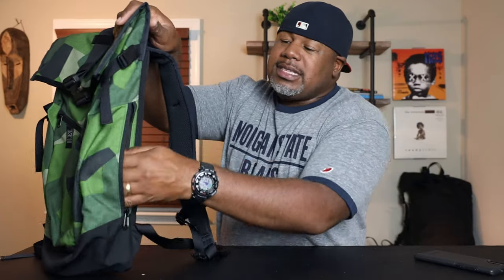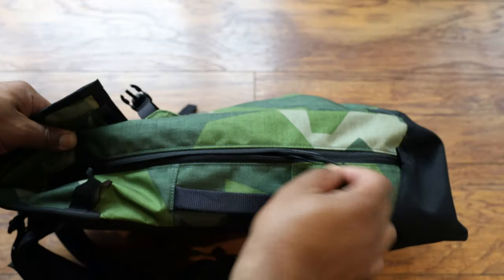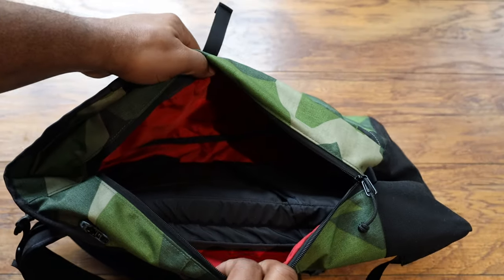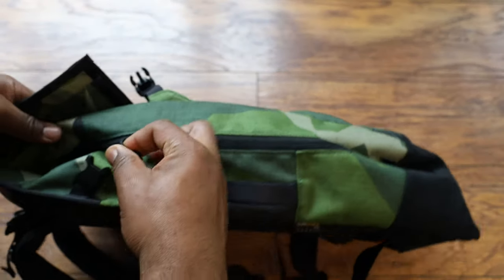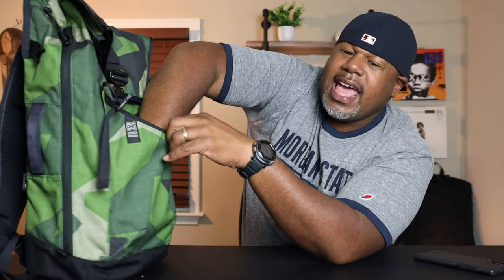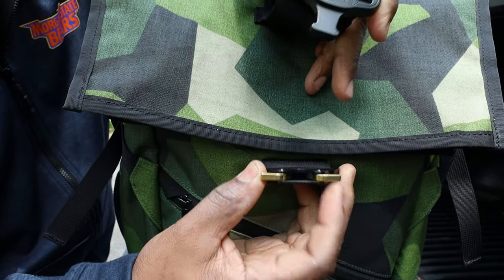It's got a little pocket on the side right here, quick access pocket. And then what makes this a roll top is the fact that you can get into the main section right here on the side. Get access to everything that usually falls to the bottom and you gotta really reach for in a roll top. No, just use the quick access on the side. Got a slash pocket right here on the front. Like that a lot. And then the Cobra buckle on the front to actually open the roll top up. And you get a lot of space.